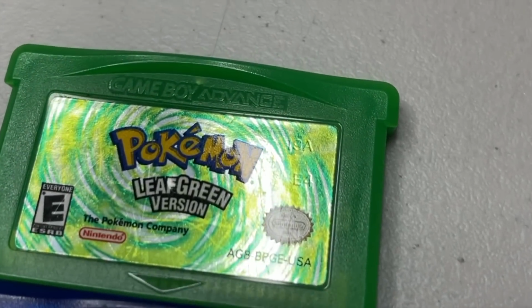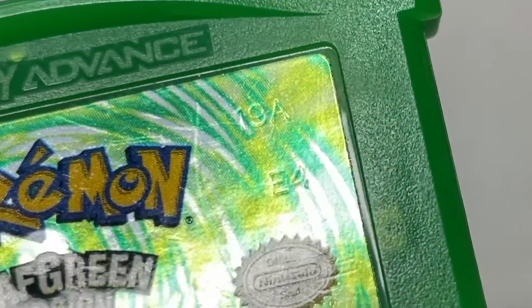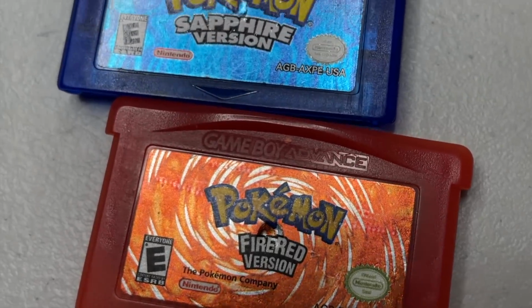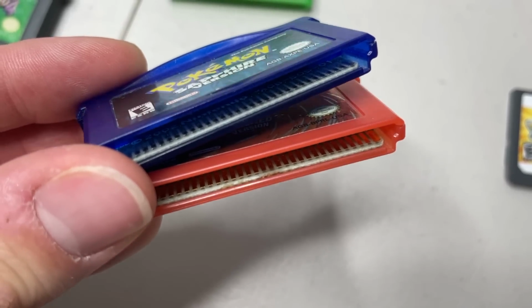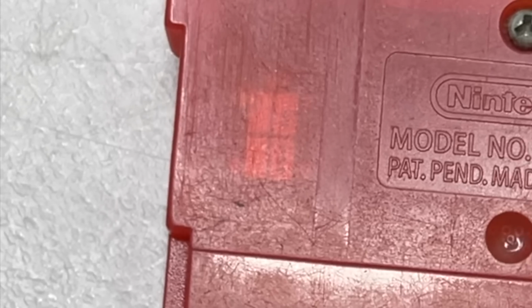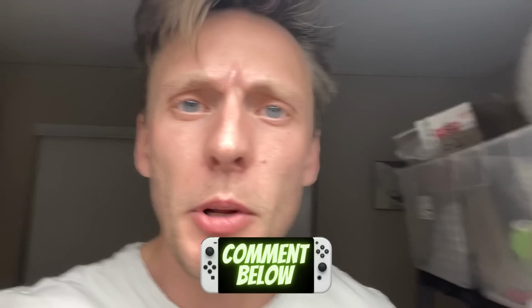When checking for authenticity, one of the major players is a good old stamp on the front. As you can see in Leaf Green, we got it. But what in tarnation is going on with Sapphire and Fire Red? I'm not seeing a stamp on either. Both are locked up with the Nintendo branding on the board, flush Game Boy Advance lettering, and the 4-square chip on the back of both of them. Am I not seeing something? Comment down below, let me know.